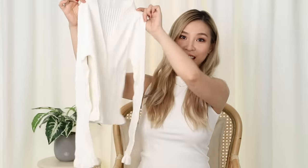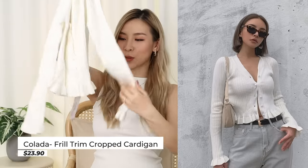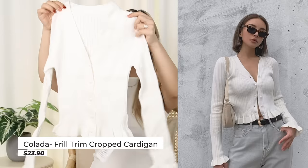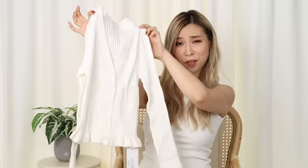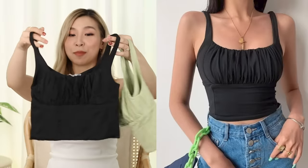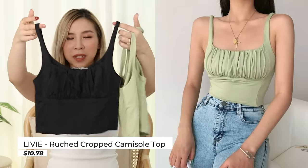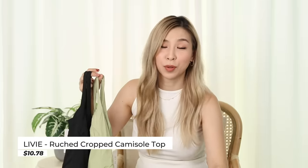Alrighty, so the first item I got was this white cardigan. It has little frilly bits at the end and on the sleeves, which I think were quite cute. This costs $23.90, so pretty affordable, I'd say. Next up, I bought two of the same top because I guess I really liked the style. It's a cropped camisole with a bit of rouching here. I had to get two because it was only $10.78, so super affordable.